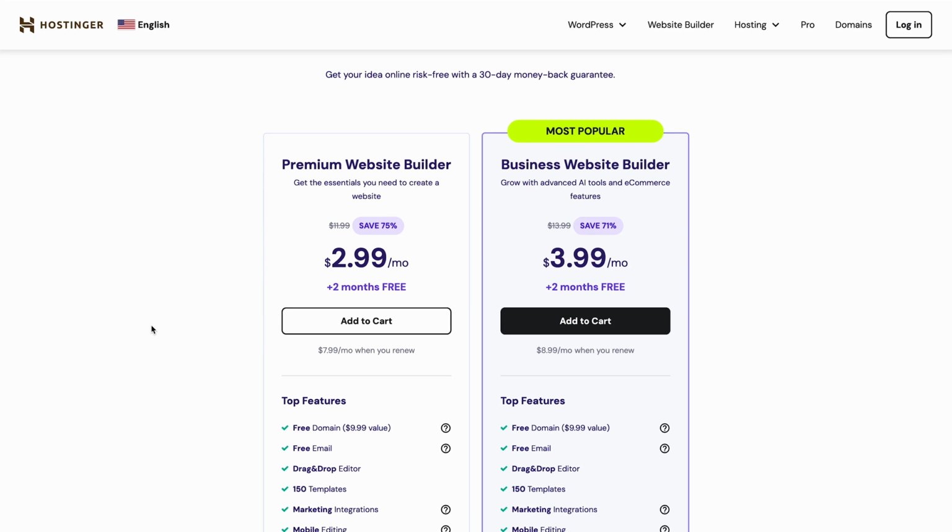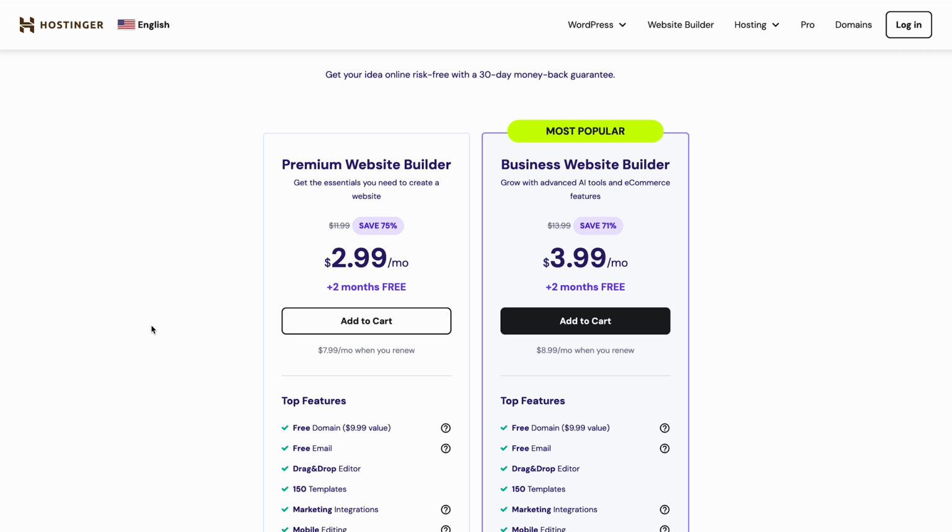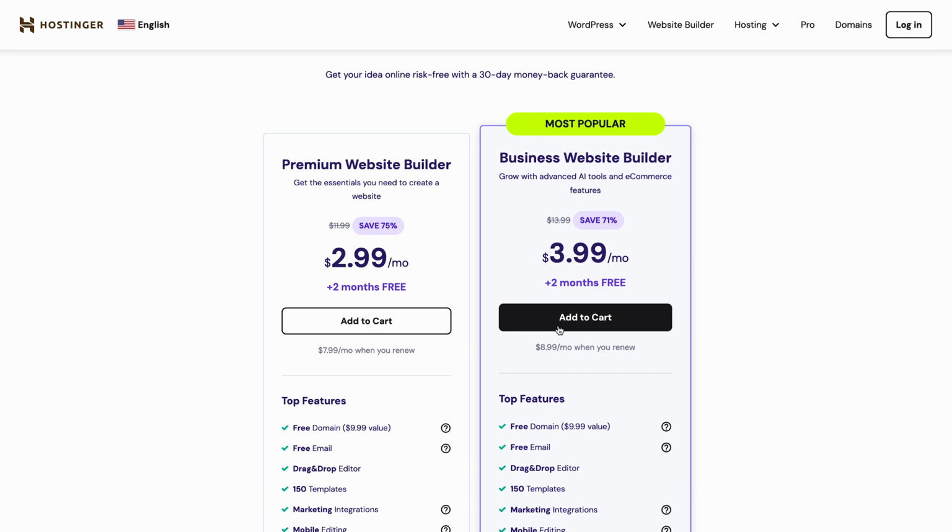Okay, so here you can see our web hosting packages dedicated to the website builder. Both of them are great and offer 24/7 customer support, lifetime SSL certificates, a free domain name for the first year, and a way to create a professional email. But the biggest difference between the plans is that the business one includes extra AI tools that supercharge the creation process of your website and make it that much easier. So for this demonstration, let's pick the business website builder plan and continue to the checkout.